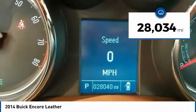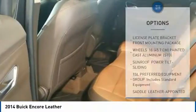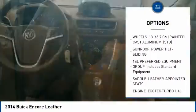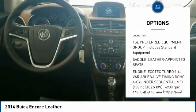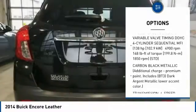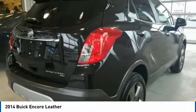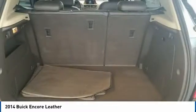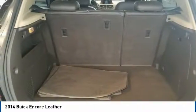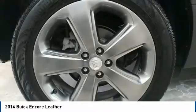This vehicle has less than 30,000 miles. Here are some of this vehicle's great options: steering wheel audio controls, stability control, traction control, power passenger seat, remote engine start, anti-lock braking system, keyless entry, all-wheel drive, backup camera, leather-wrapped steering wheel. This beauty is sure to make you the talk of the neighborhood. So call or drop in for a test drive today.